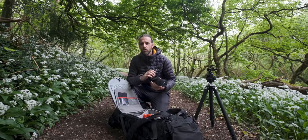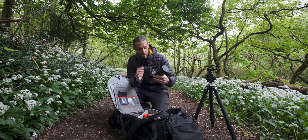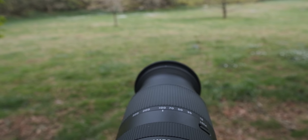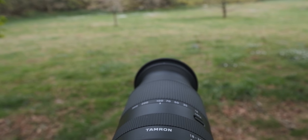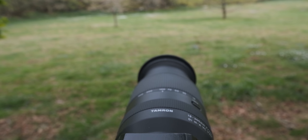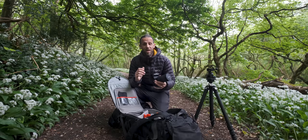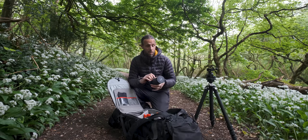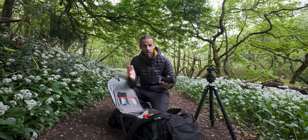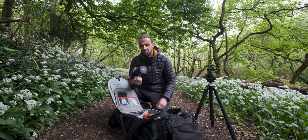So on the front of the camera here, we've got the 18 to 300 millimeters f3.5 to 6.3 DI3A VC VXD lens from Tamron for Fuji X mount. Now they also make these for Sony as well. It's probably got the longest name any lens has ever had in the history of camera lenses. Crazy. Anyway, yeah, early signs, I've only had it like, what, 4 weeks?